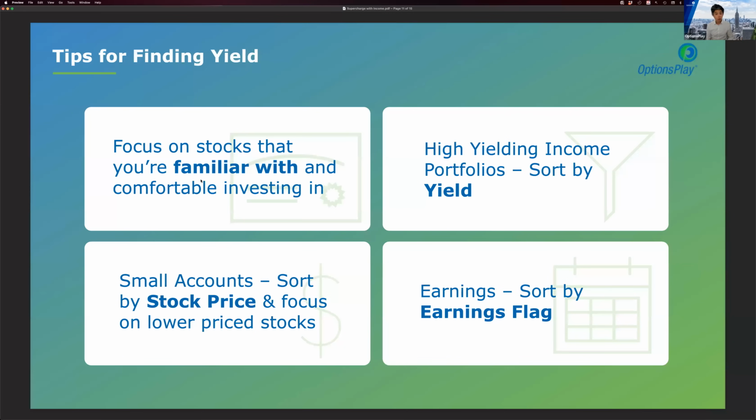You simply want to have high yielding income, so sort by the yield. We have that yield sort. That's the default sort on the covered calls. That's where you should start with regards to finding opportunities. If you have a relatively small account, sort it based on stock price. This will allow you to focus on lower priced stocks for finding yield.